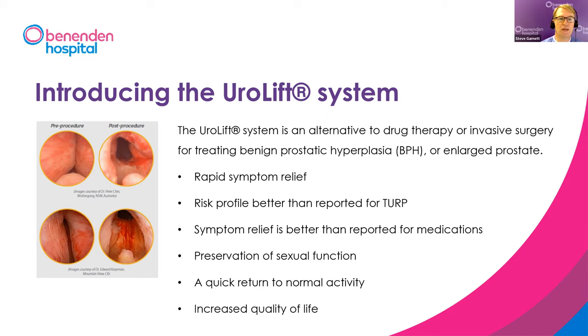It's been around a little while now, and we've been doing it at Benenden for quite a few years, but it has a number of advantages over some of the more established or longer term treatments, which are a bit more invasive. So the Urolift can be thought of as an alternative to drug treatment, medical treatment, or in some cases, more invasive surgery, such as TURP surgery, which is a very commonly done operation for enlarged prostate.